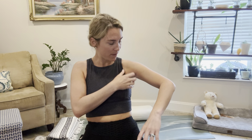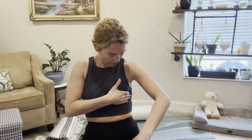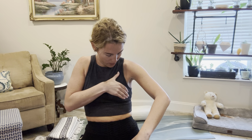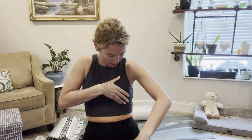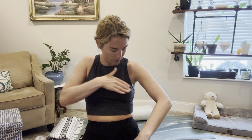So again, if you have swelling in this area, my philosophy, the way I've been doing things, is just move that fluid away. Get that fluid out, reduce the overwhelming of that area, and you're just pumping, kind of cupping the area. And again, this is okay if you've had reconstruction and you're without restrictions of movement. So you're just pumping over across, and you can go all the way over.